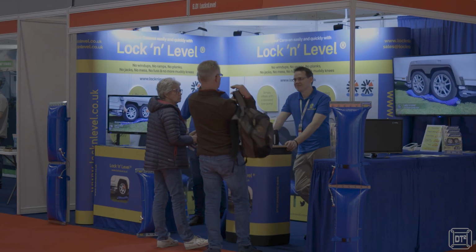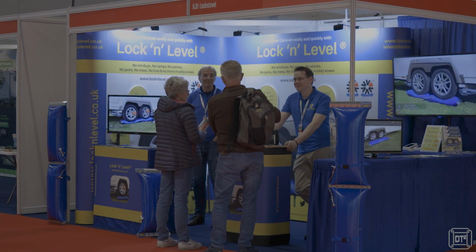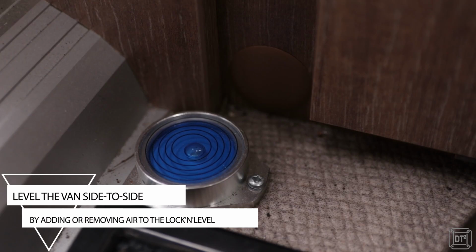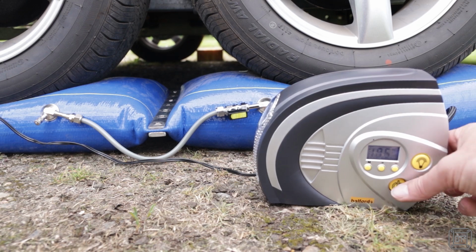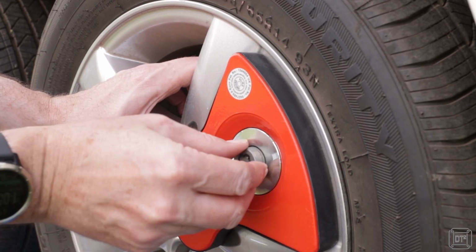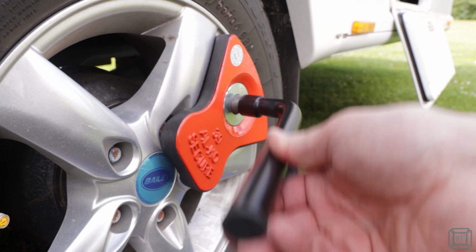I also got to chat with the guys from Lock and Level. They are an English company that design and manufacture an airbag-based levelling system for caravans and now also motorhomes. I've been using a twin axle Lock and Level for the past 5 or 6 years and wouldn't be without it. For single axle vans, it's a simple but effective way of easily getting the van exactly level. For twin axle vans, especially if you're using the Alco wheel locks, it's almost essential.